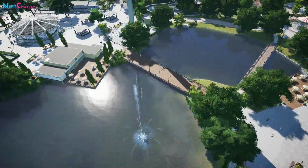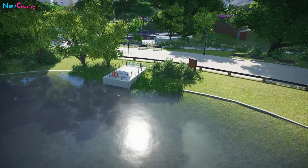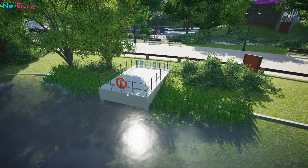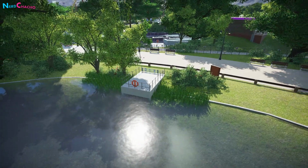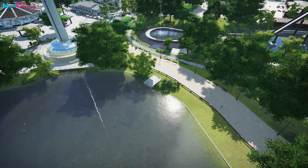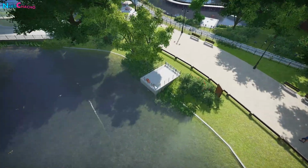And then over this side, I have just put in the water outlets between the two lakes, which has been outstanding since I built the log flume and the lake in the first season, so the first phase. So it's finally finished. Hooray!